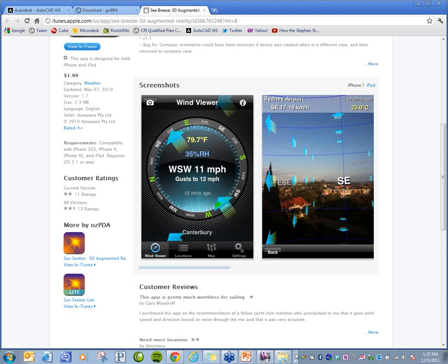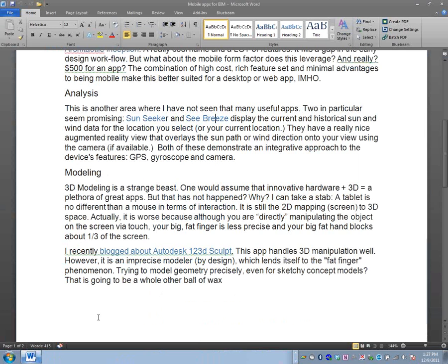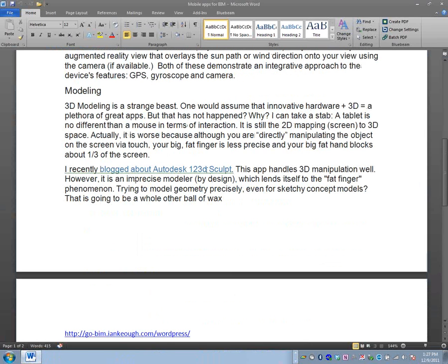Yeah, so there's definitely a lot of these apps that are out there. And 123D Sculpt. If you've ever heard of the Autodesk 123D technologies, there's a bunch of them that are out there.